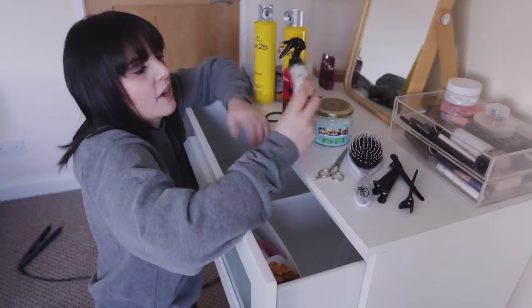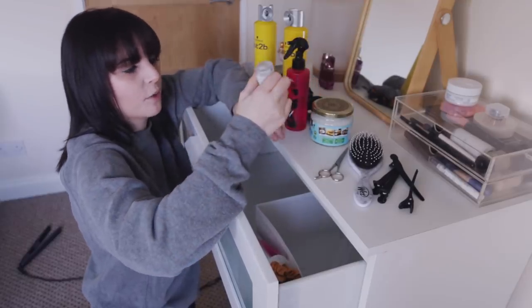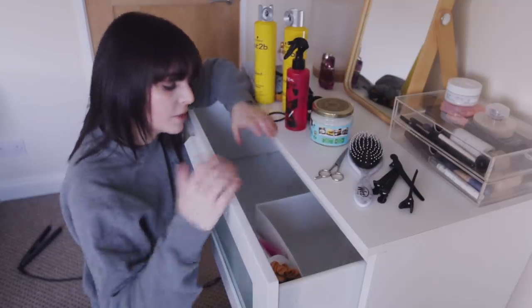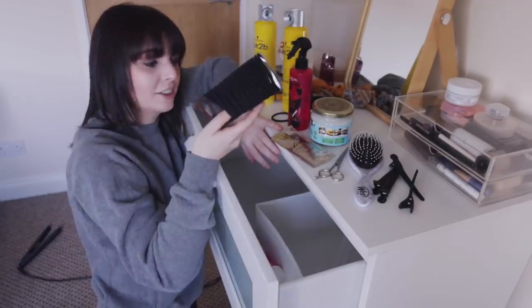This is a Fashion Edition Powder to Wax by Label M. It is this really weird powdery stuff that once you put it in your hand, it turns to wax. Again, I don't use wax, I don't have a need for wax, so that can go. More hairbands! Another hairband. Lots and lots of hairbands!